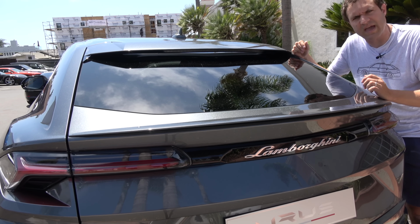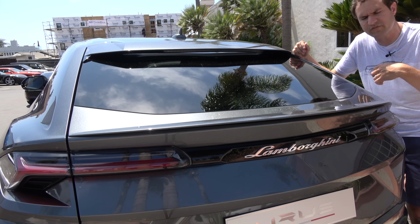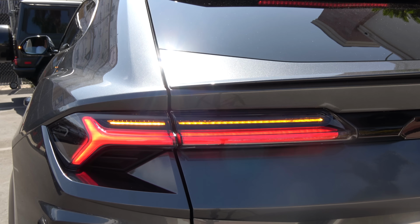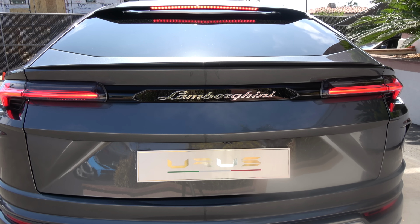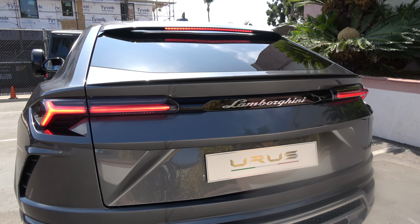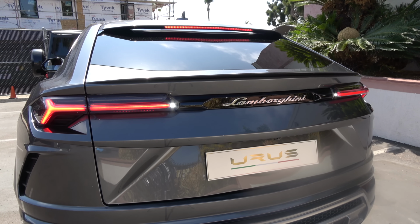Now, another interesting thing back here is the brake light taillight situation. The brake lights and taillights are normal. The turn signals are normal. They look kind of cool. The weird thing back here is the reversing lights, which are incredibly tiny. They're very bright, so there's no mistaking when you're backing up in an Urus, but they're just really small. They're like the size of a dime. Not sure why, but that's how it is.